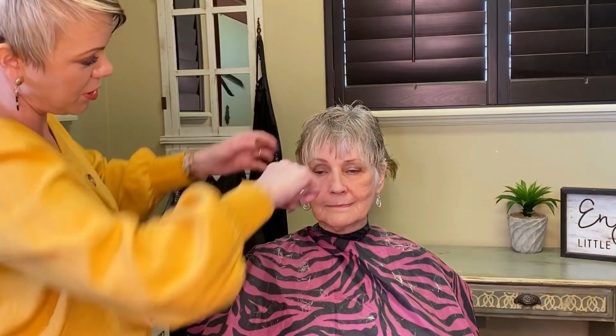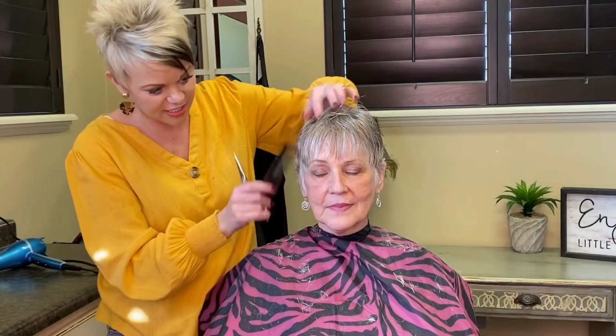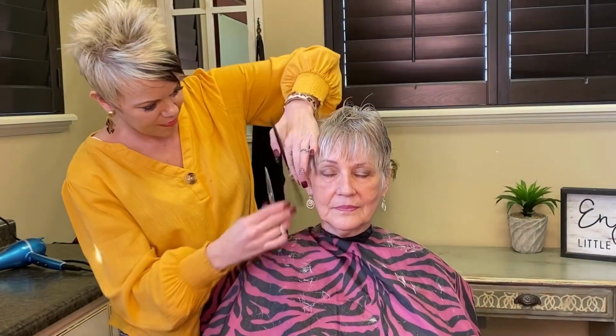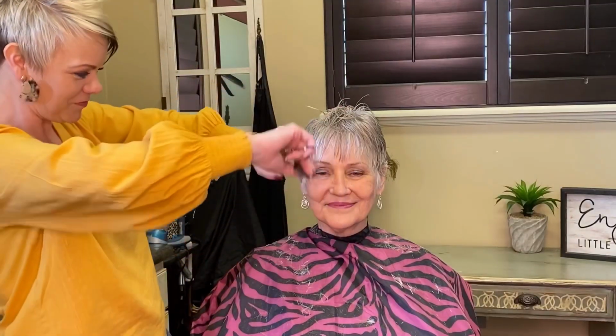And then Leila, when we're done, if we wanna go shorter, we will. With the curl and stuff, we wanna make sure that you have enough and that they don't shrink too much. Don't wanna shrink you up there.